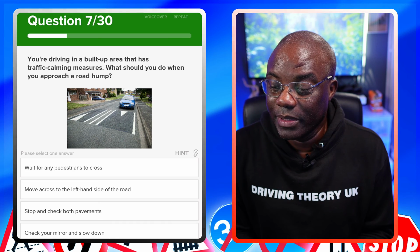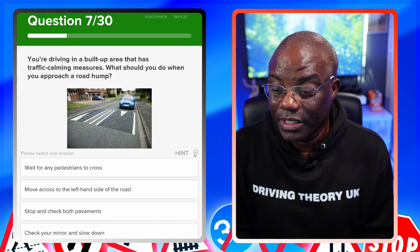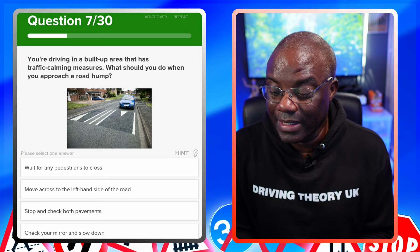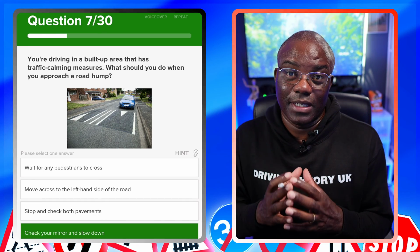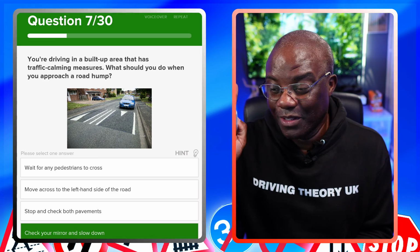So wait for any pedestrians to cross, no. Move across to the left hand side of the road, no. Stop and check both pavements, no. Check your mirror and slow down. So it's going to be this one. Checking the mirrors, make sure it's safe to slow down, and then obviously slow down for the speed hump so you don't bump your head on the roof.